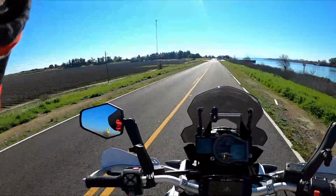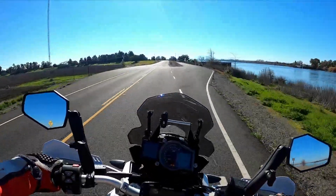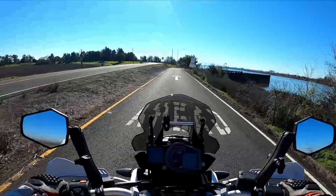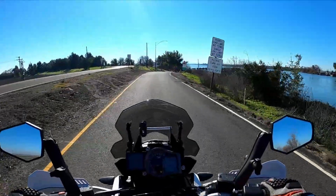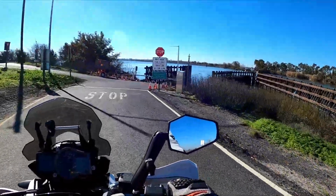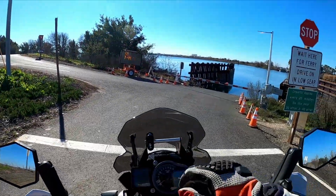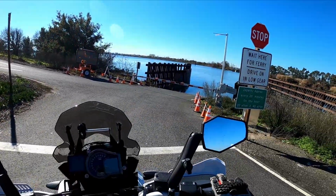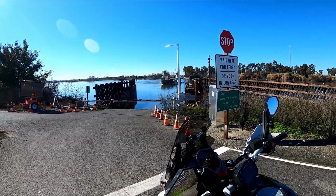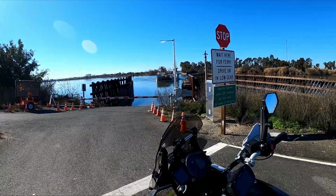Let's see what we got here. I can hardly see through my windscreen, so I'm pushing it up so I can see. Let's see what we got. It says it's open every 20 minutes. All right. Let's see what happens here, guys. All right, the ferry is on its way here. They're going to drop these cars off. I'm not sure how long we wait after that to get on board and cross over, but the ferry is supposed to leave every 20 minutes on the hour.